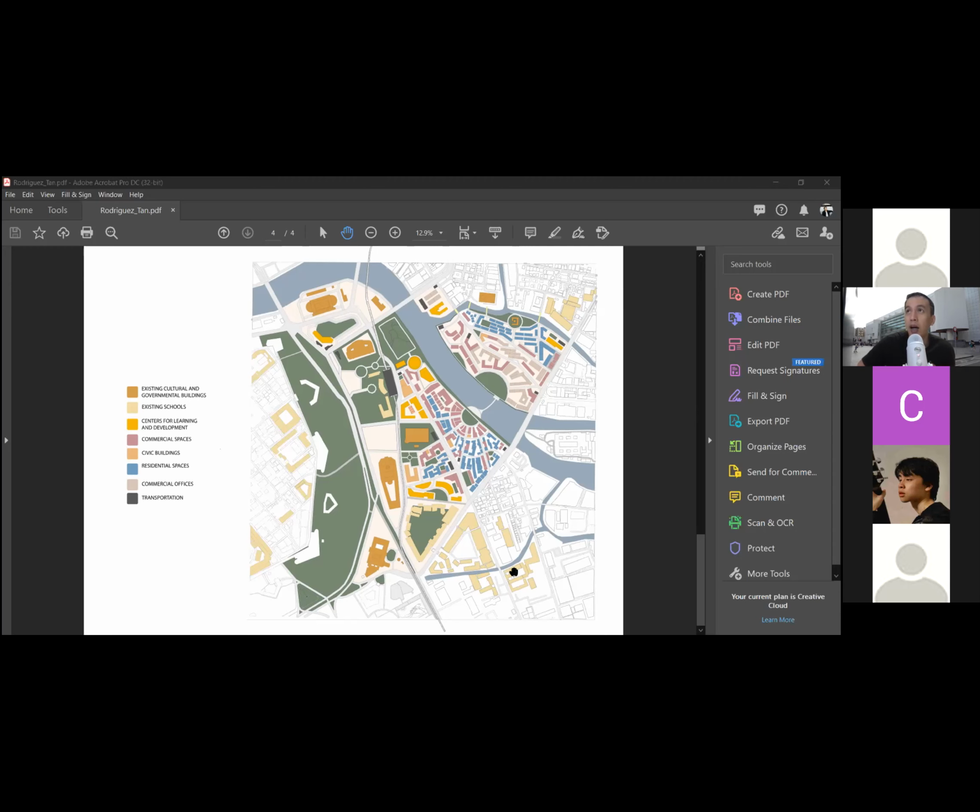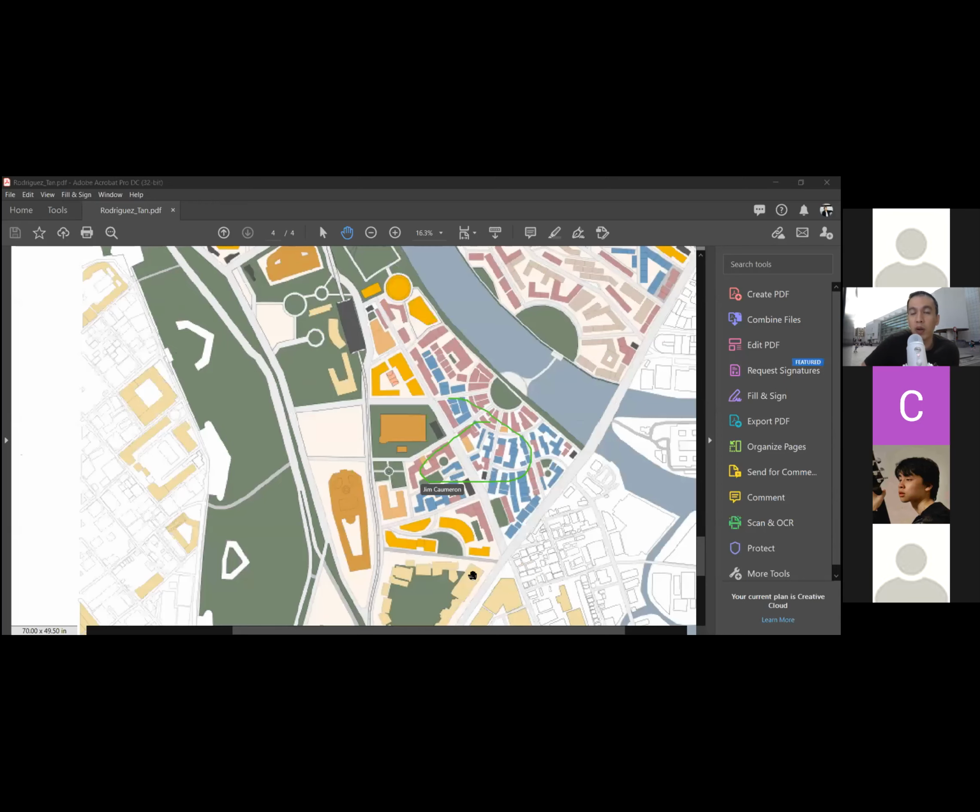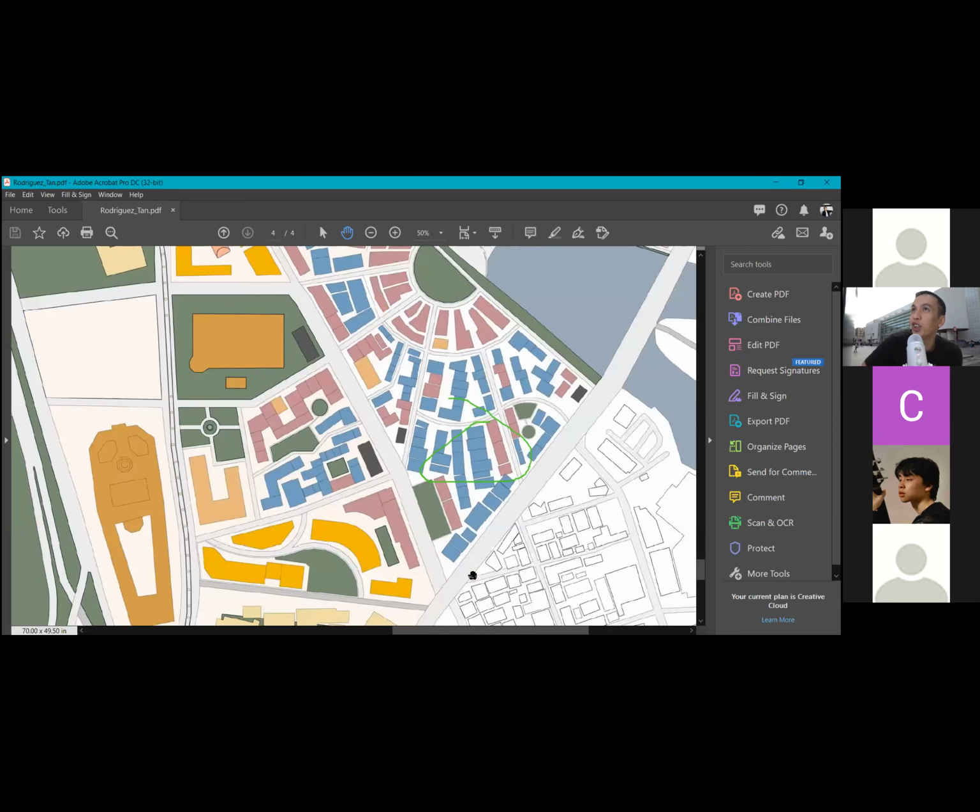Can we zoom in to this one? I don't know if you can see this area. Okay, sir, kindly zoom in. All right. Layout wise, I think there's an identity already formed. There is already a sense of place already formed. Although I'm not sure how original the half circles are because we've seen them in Layug's and Idris' work. We'll go after this probably.